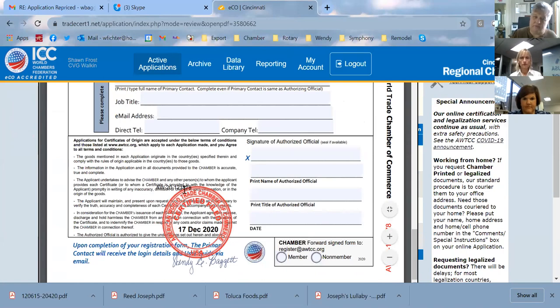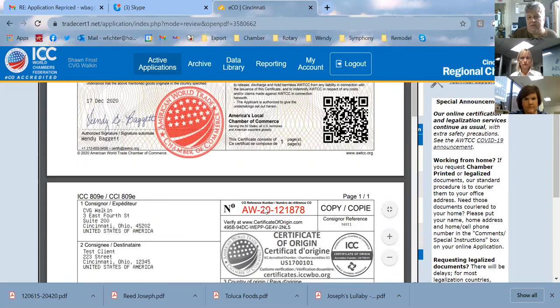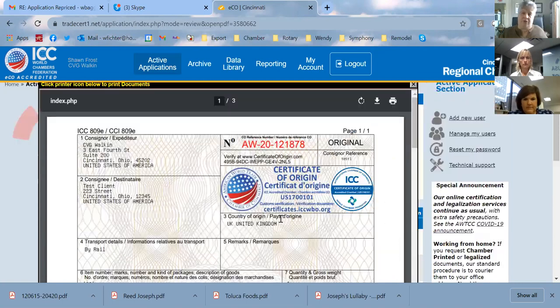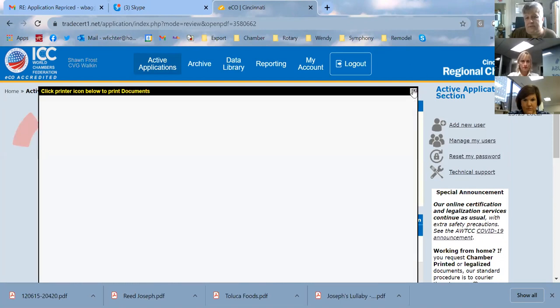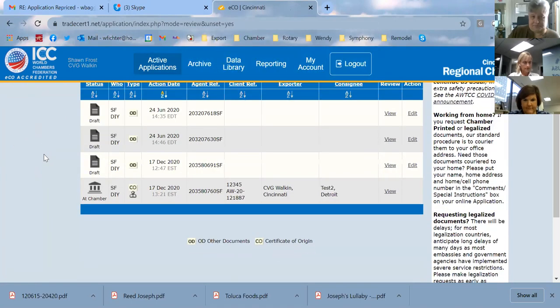It gave it the reference number 121878. And that goes along with this document that we just issued, 121878. So when you upload your support material with your certificate of origin, it cross-references those documents together. And so then you just print and you're done. You're done issuing it. You've got it finished.